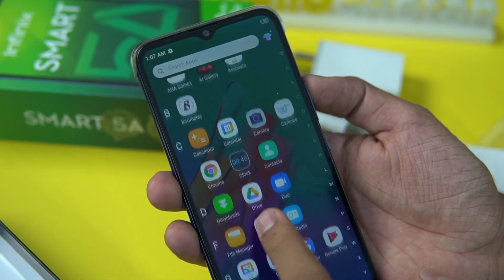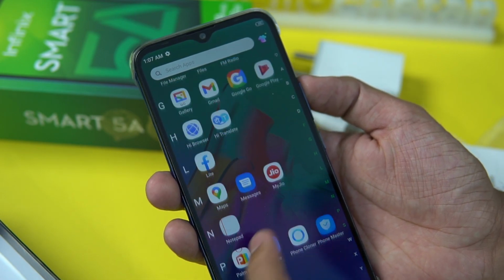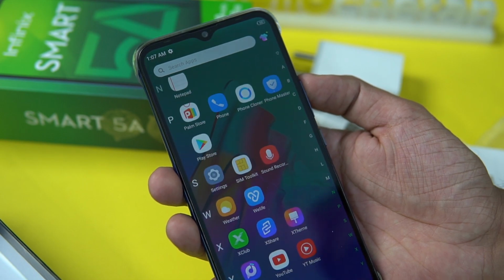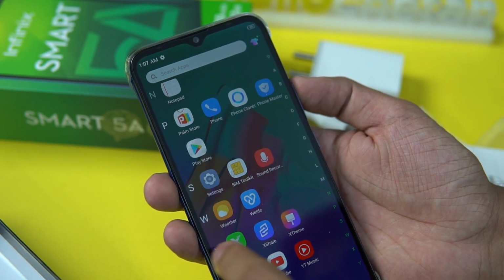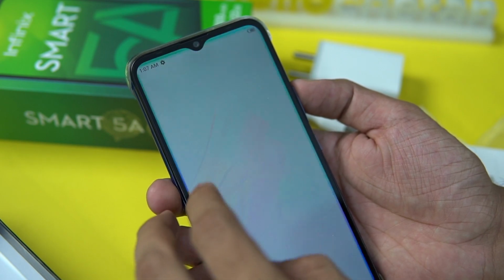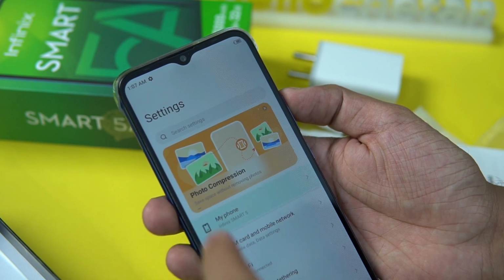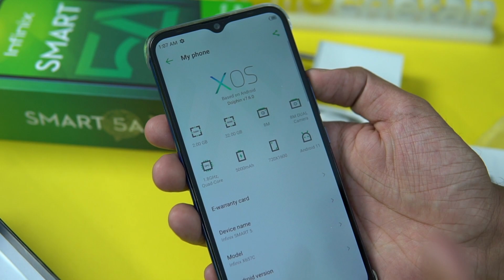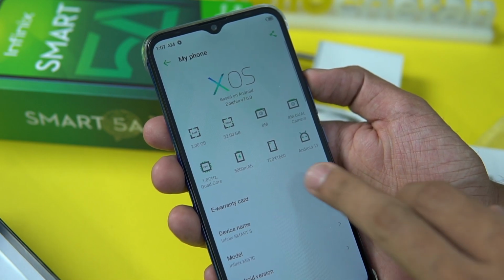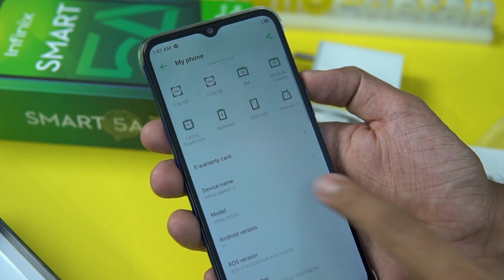So you have these applications pre-installed. There's nothing installed from my side, because obviously I've just started using this smartphone, and quite a lot of bloatware actually. If we go into the settings now and see what the Android version is, it should be Android 11 obviously, but let's check it out in detail. So these are the major specs as mentioned earlier: 1.8 GHz quad core and 720 by 1600 pixels of screen resolution. Android 11 is the version here.